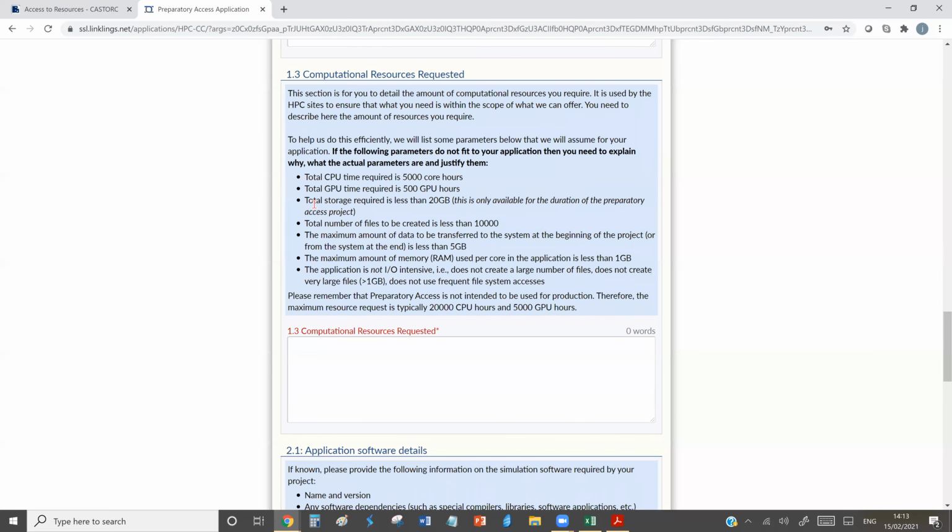Next, you're requested to provide details on the amount of resources that you need. So the computational resources, whether those are CPU hours or GPU hours or both, and the amount of storage that you will need for your account. The default is 20 gigabytes, but you can ask for more, and we'll see if we can accommodate it. If it's a bit more, then it's not a problem. But if it's a lot more, then we will have to look at ways of helping you out. Please also provide us details on the number of files that will be created and the amount of RAM that you will need.